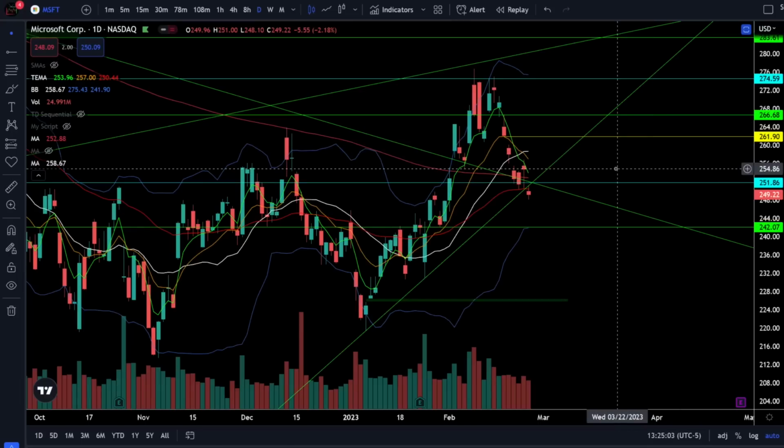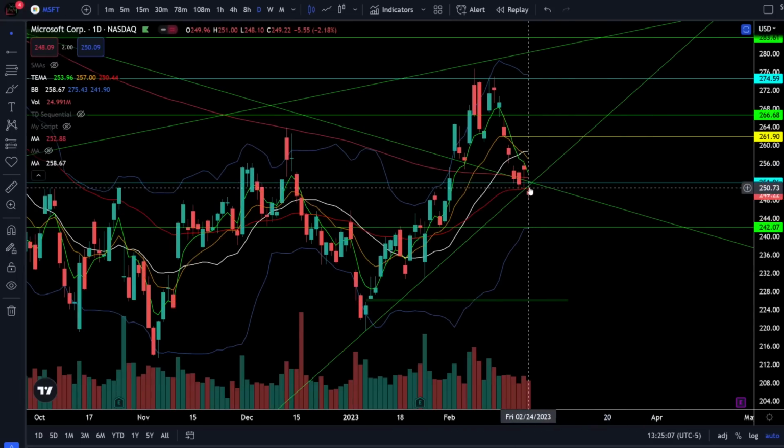On Microsoft stock, we were down 2.18% on Friday, and we did lose that critical support at 252 to 250, and we closed about 80 cents lower, so it could be possible Microsoft is trying to break down.